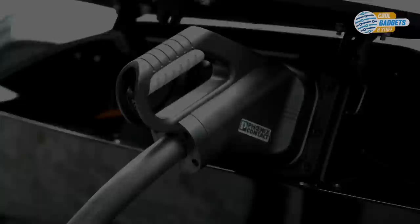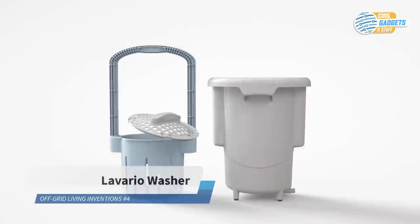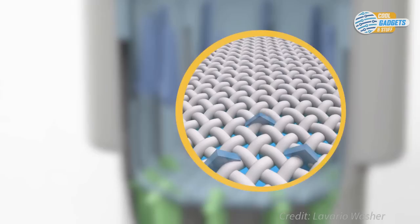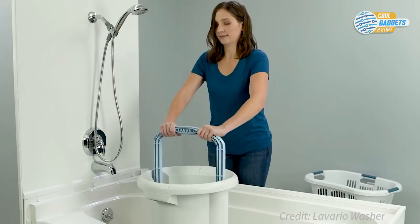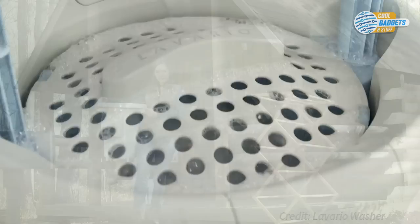Laverio is a hand-powered, portable clothes washer that can be conveniently used at home or anywhere you want to take it. A special design uses up and down motion to drive water through your clothes. Just add water and detergent to the 5-gallon bucket, put clothes in the basket, and attach the lid. It takes 15 minutes to wash and rinse, and uses only a fraction of the water and detergent used by electric machines.